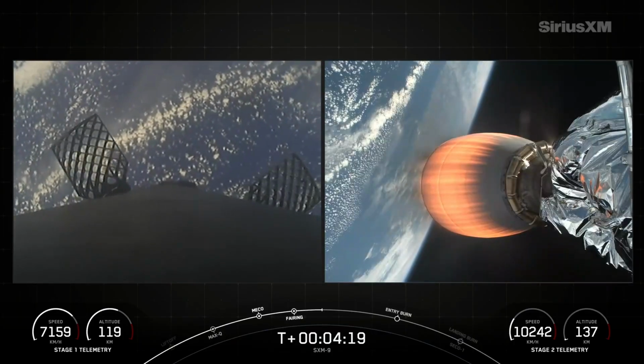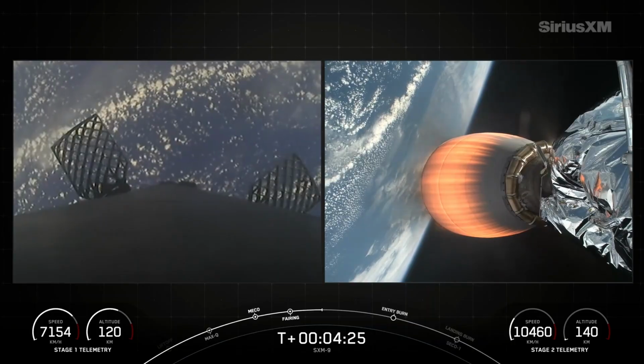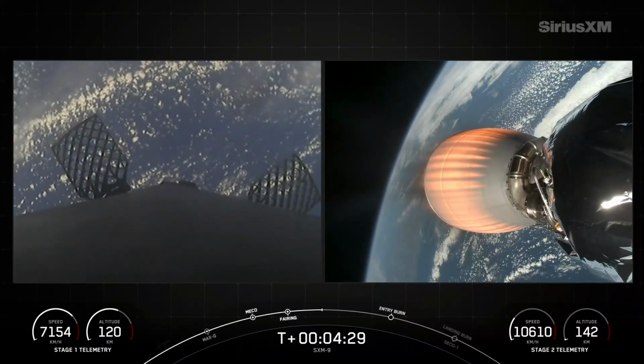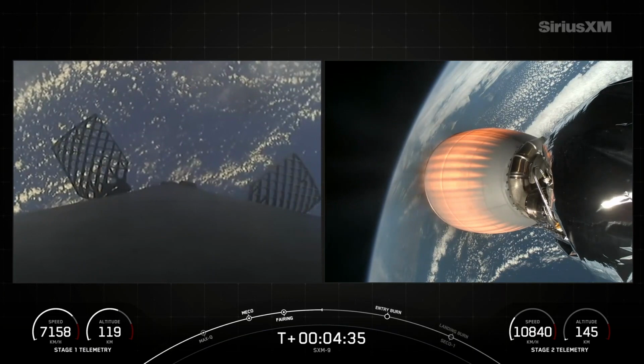And for this burn, we do relight 3 of the M1D engines, starting with the center E9, followed shortly after that by the E1 and E5 engines. And this just slows the vehicle down as it passes back into the Earth's atmosphere, reducing stress and improving our reusability on the vehicle.